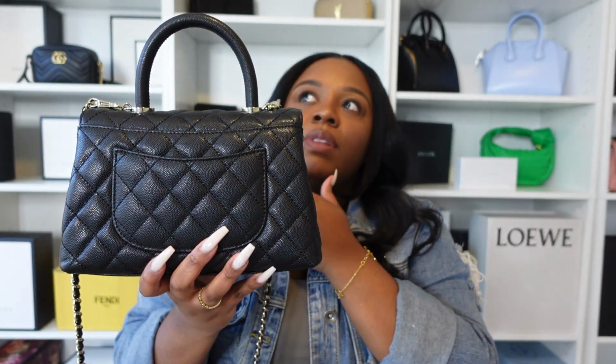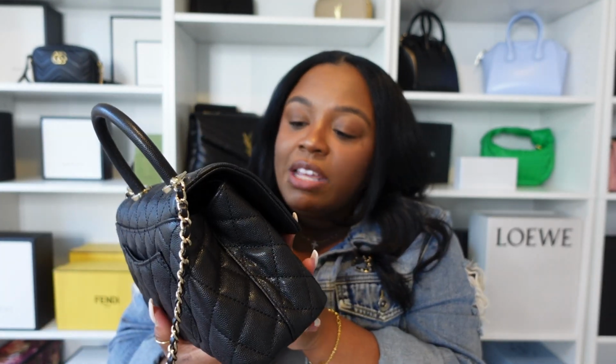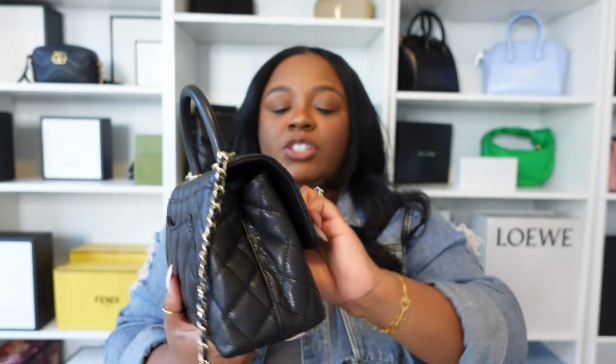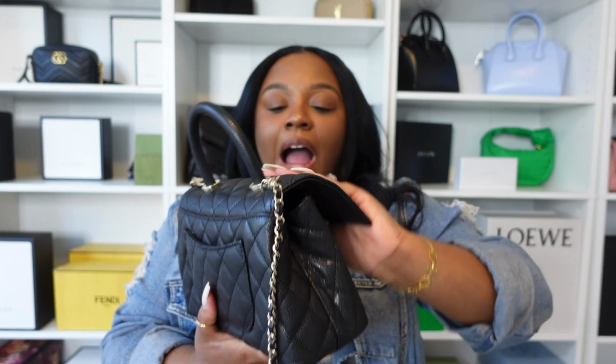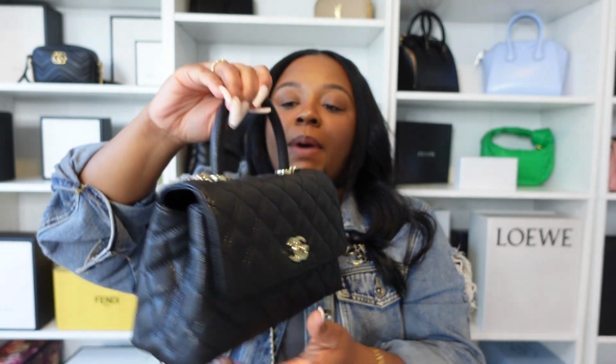This bag I got last June 2022. To me, this bag has no signs of wear and tear. I don't even see anything on the CCs. I don't even see any scratches or anything, y'all. I do take really great care of this bag. As you all know, it has that burgundy interior. I can't even think of one con of this bag.